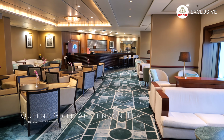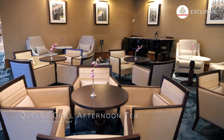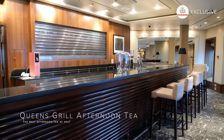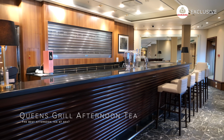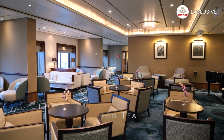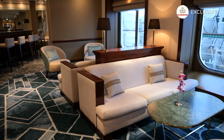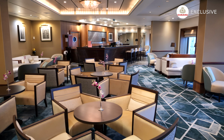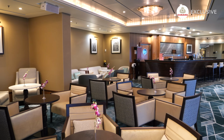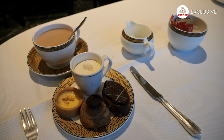The exceptional dining continues with the Queen's Grill afternoon tea, which is served in the Grill's lounge each afternoon. The Grill's afternoon tea is a quintessential British experience that truly stands out even to those of us who have enjoyed numerous afternoon teas on land and at sea. The elegance and quality of this tea service was outstanding, making it one of the best we've encountered and certainly the best at sea. Each afternoon the lounge transforms into a haven of tea-time elegance.